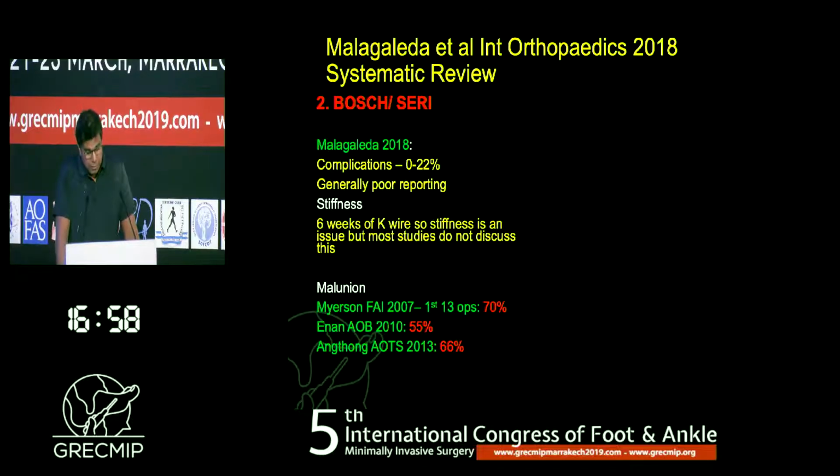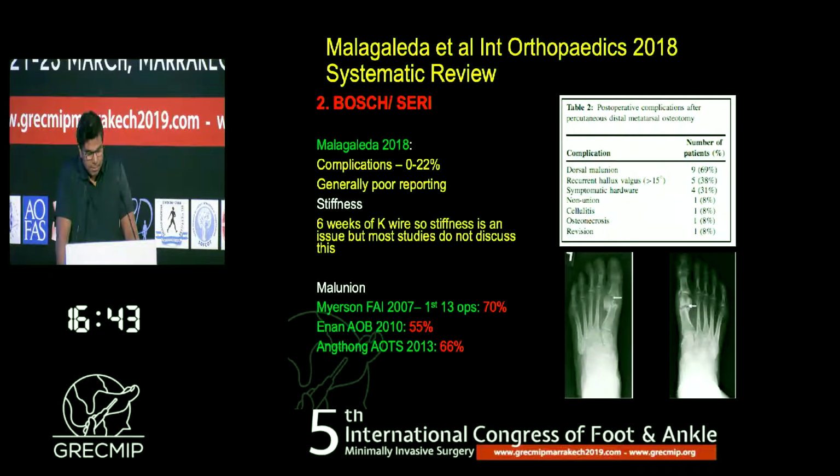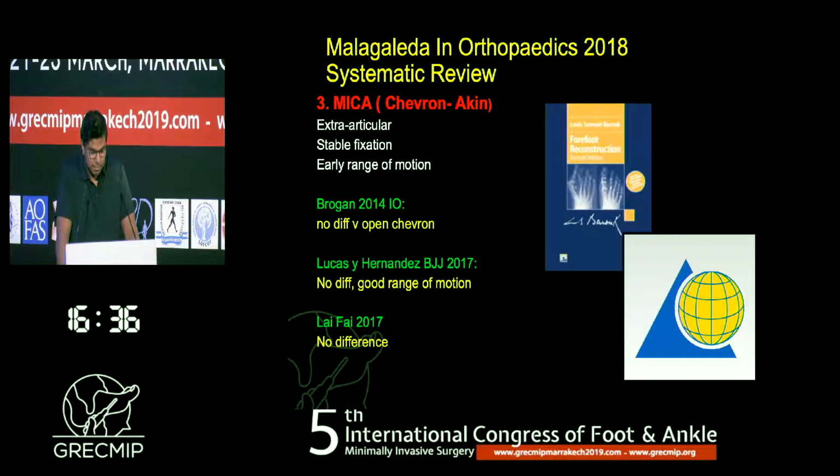The systematic reviews show that this can be up to 20% or even more. Myerson's paper showed an incidence of malunion and non-union of 69%. And this has been repeated in many other studies. These are the results of Myerson's trial, which he had to abandon after the first 13 cases.